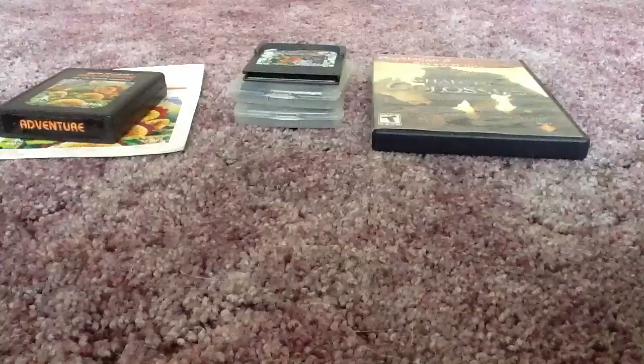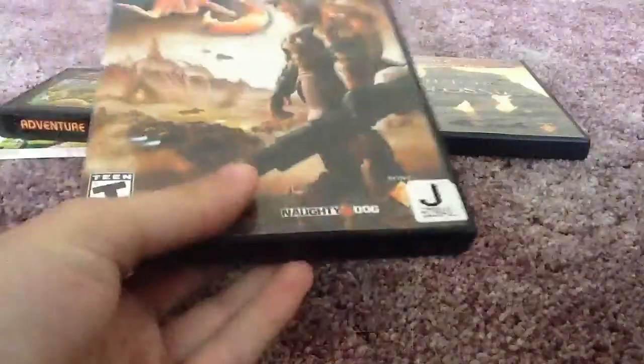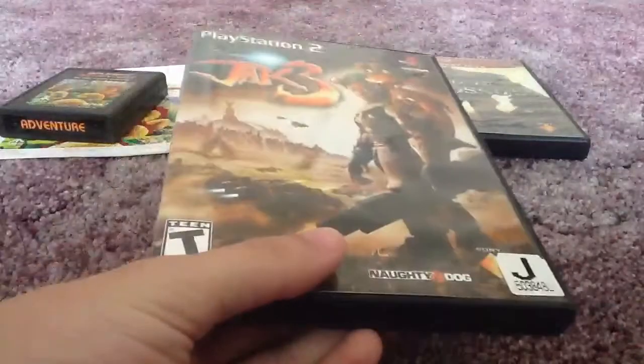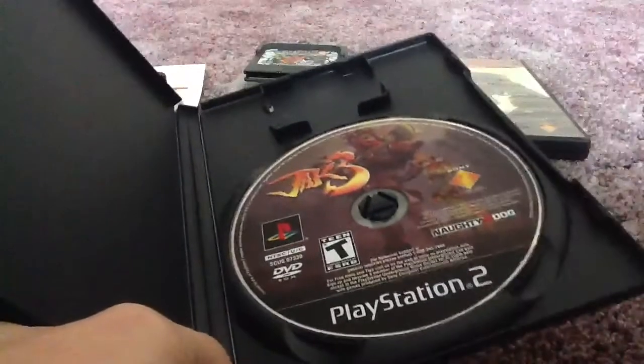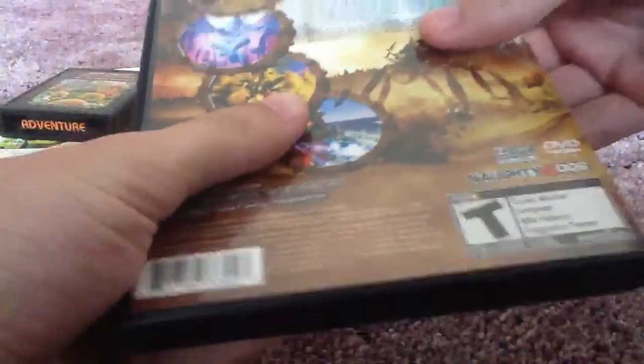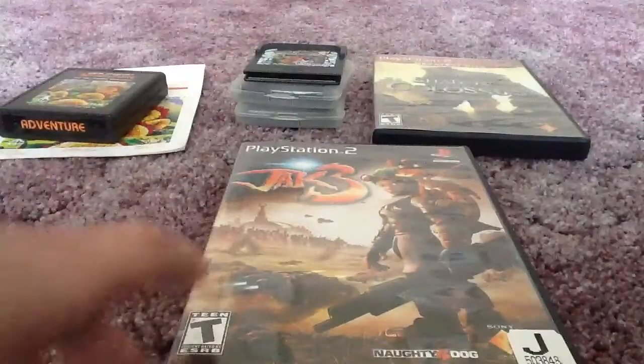Next game I got is actually a rental. It used to be a rental game. It's Jak 3. Now I have all the Jak and Daxter games except for Jak Racing, and this used to be a rental game. You can tell by the little thing down there, and the fact that it did not come complete, it just came with a disc, and the disc says Family Video on it. But the case itself is in pretty good shape, probably because nobody ever used the case. But yeah, Jak 3, and now I have all the Jak and Daxter games.